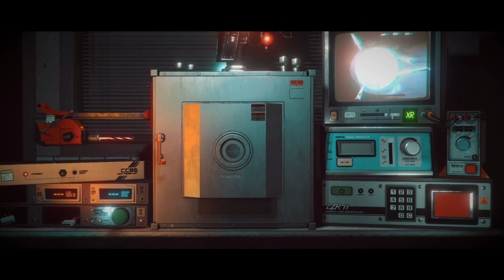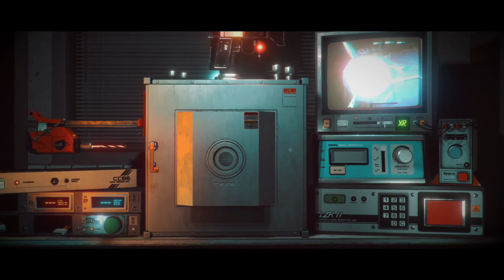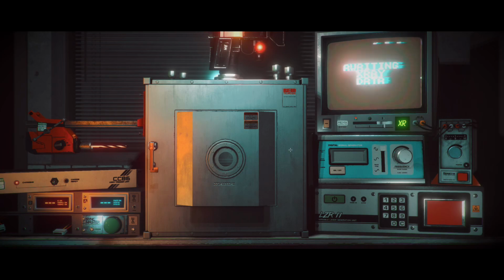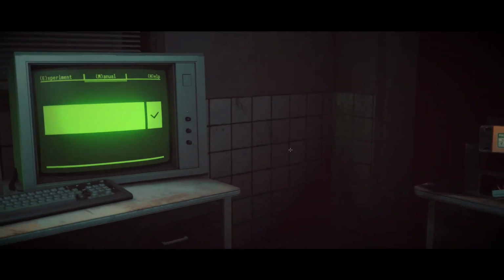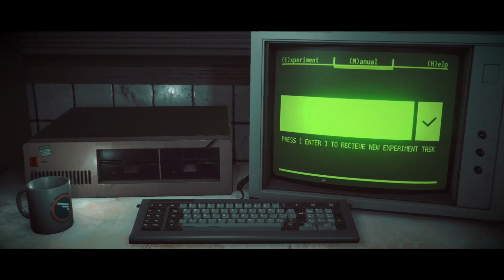Okay, good work. The X-ray is coming through now. There's no visible damage to the surrounding organic material. No signs of activity either. All output is flatlined. Experiment complete. Press enter to receive a new experimental task.